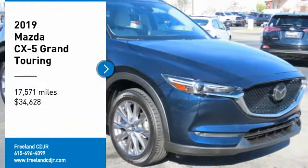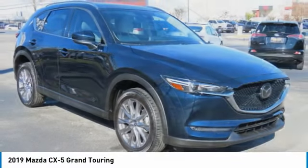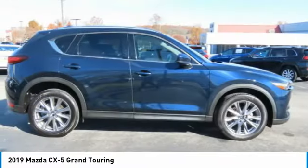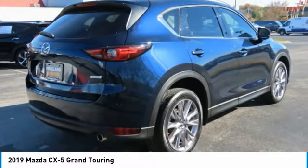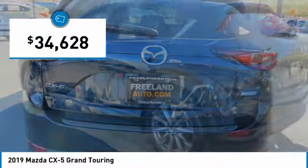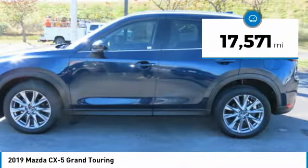Come test drive the 2019 CX-5. With its fuel-efficient engine, engaging driving experience, and daring styling, the Mazda CX-5 is a good choice for those seeking a sporty yet thrifty crossover SUV and is priced below $35,000. This vehicle has less than 20,000 miles.